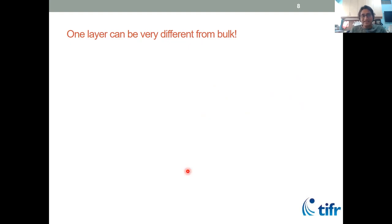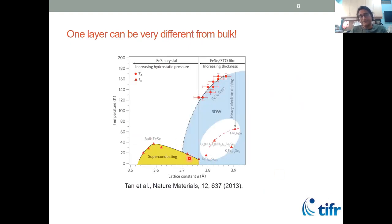To motivate that, I give you an example of another system that people are interested in, iron selenide. Iron selenides are interesting and unusual superconductors. One remarkable aspect people found is that if you have one monolayer of iron selenide grown by MBE, not by the exfoliation method, on a particular substrate, the interaction of the iron selenide with the substrate gives a superconducting critical temperature close to 70 Kelvin, whereas bulk FeSe is something like 35 Kelvin.